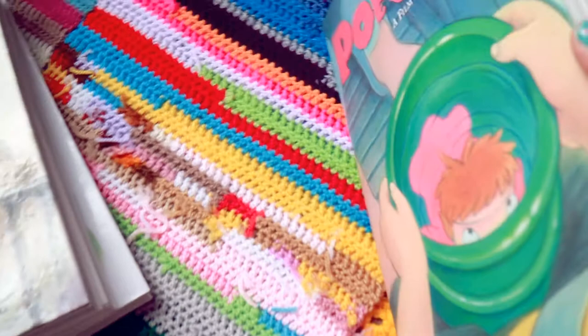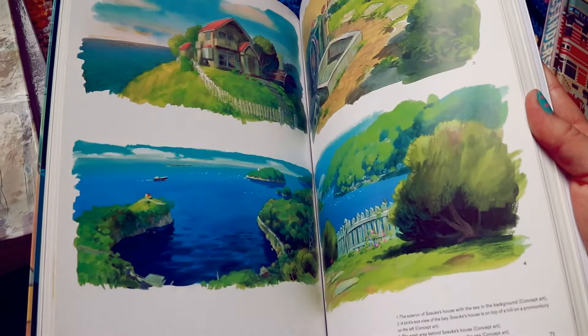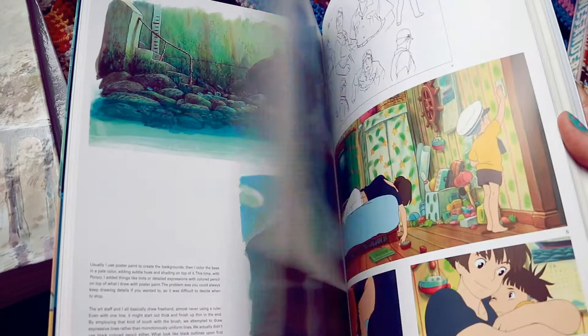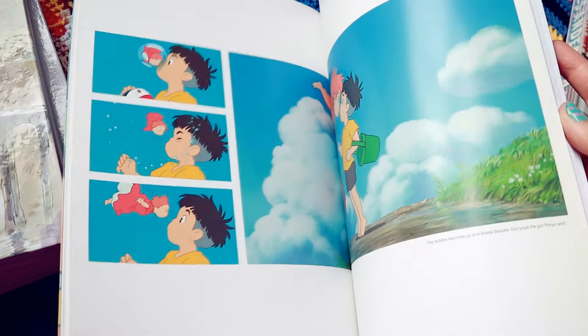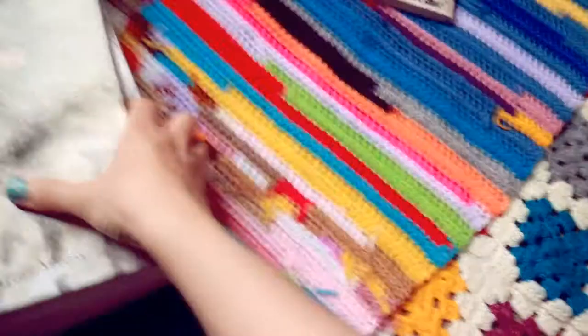And then I've got four of the Ghibli art books, and they're just beautiful as well. Look at all this artwork. Oh my god. I think even just having stills from the film printed in a book is really nice, let alone having all of these extras. And then there's the script at the back. And we've got Howl's Moving Castle.